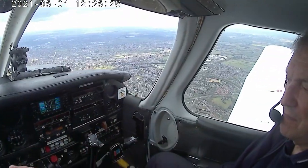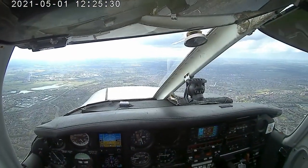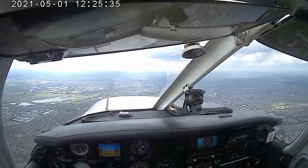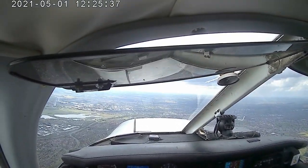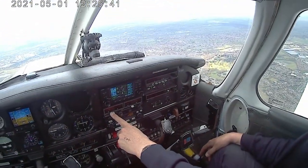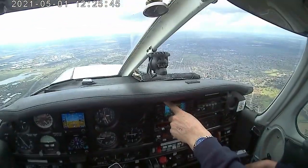It will get to the emergency frequency. Does it have this feature? Don't think so. What you have got, 1215, is on there. Oh, okay, so it's comp 2. I just need to switch it to comp number 2.